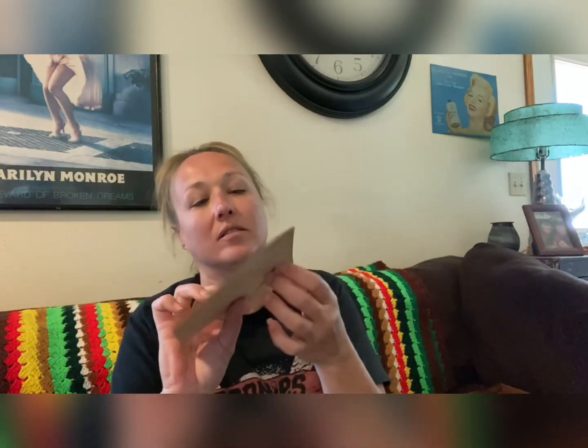So cute. And there's still a bunch more in there, little babies. And then what's this? I was curious about this. This is a very old piece of paper. Hold on a minute. I don't want to rip it, because it's already starting to rip.